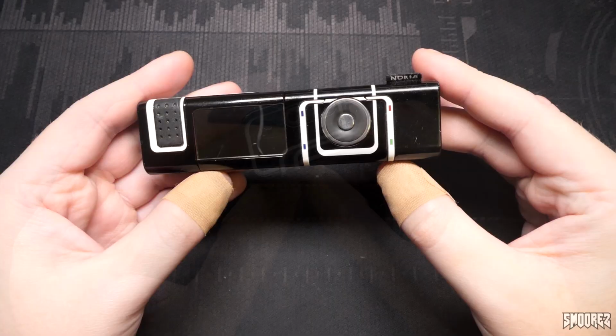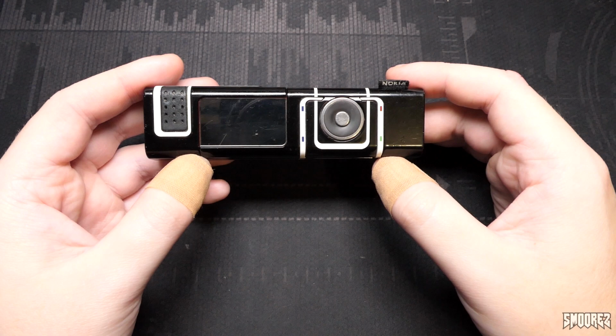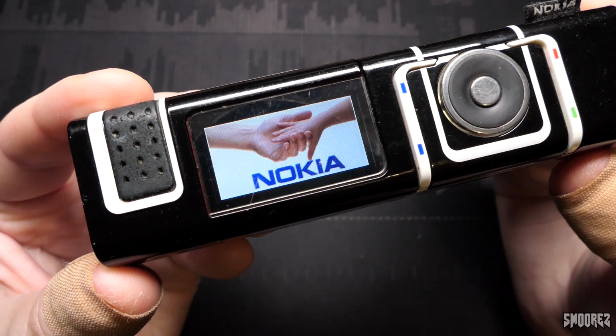It honestly looks more like an MP3 player than anything, but this is actually a phone. So I guess we're going to go ahead and power this on, and I'll start showing you some of the features that this thing has. So watch the screen. It goes from a mirror to a screen. Just take a nice peek at that. And there we go. We've booted up.